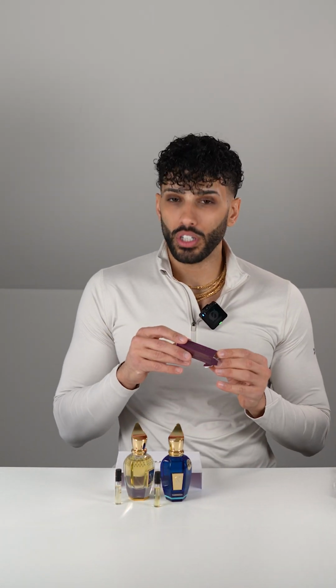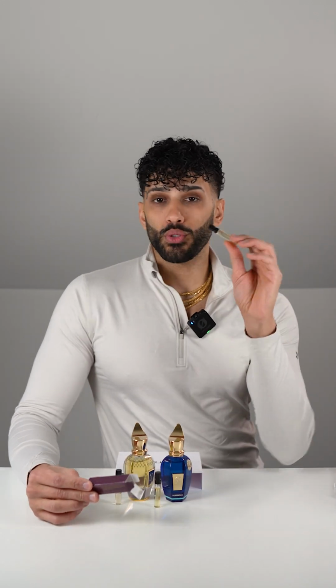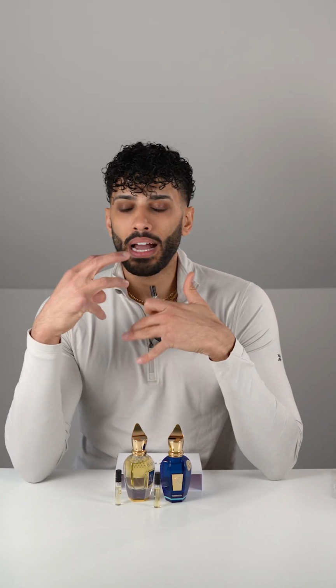The next one is called Via Cavour 1. This is a really good dark chocolate, cranberries, oud rose fragrance. Now for this one, I do give this like an 8.3, I would say. In the beginning, it's all about this chocolate covered red berries, and then it starts to dry down, showing and revealing this acidic rose and oud combination, while still holding on to and maintaining that chocolate berry style of scent.